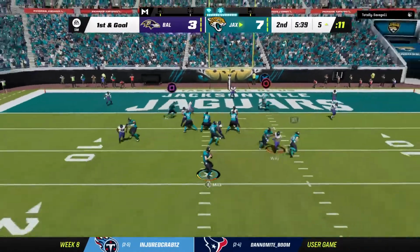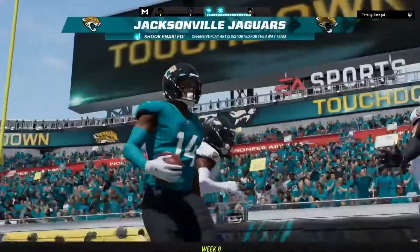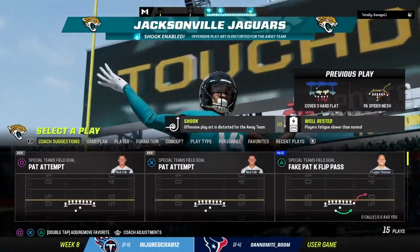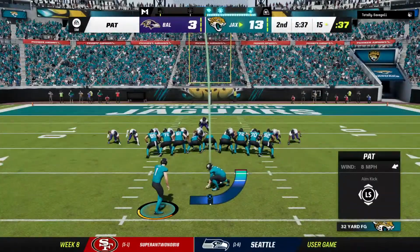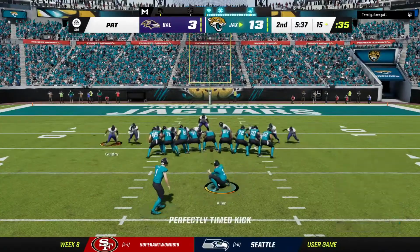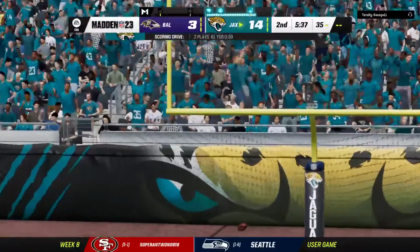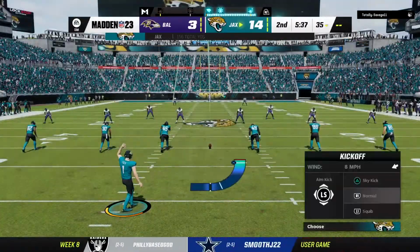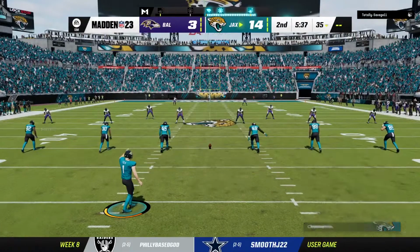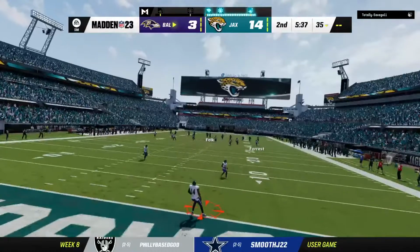On play action, Mills. Touchdown! Stephon Diggs with his second touchdown of the game, number 8 on the season. And the Jaguars are able to strike quickly to add on to their lead. Folk connects on the extra point, and that pushes the lead up to 11.